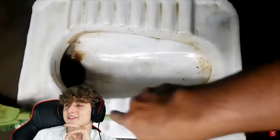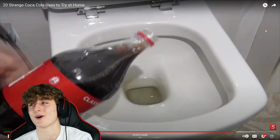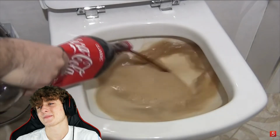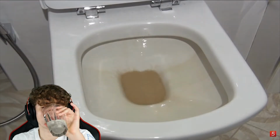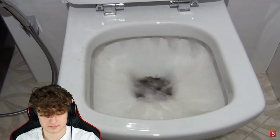It'll be Coke flavored. Lick the walls, bro. To clean a toilet, pour Coca-Cola all around the bowl and let it sit. There's really no need to scrub, simply flush and your toilet should be sparkling clean. Incredibly, Coca-Cola can also be applied to tiles to effectively clean grout, removing mold and grime buildup. Let Coke sit on the tiles that need cleaning for a few minutes and then wipe away.